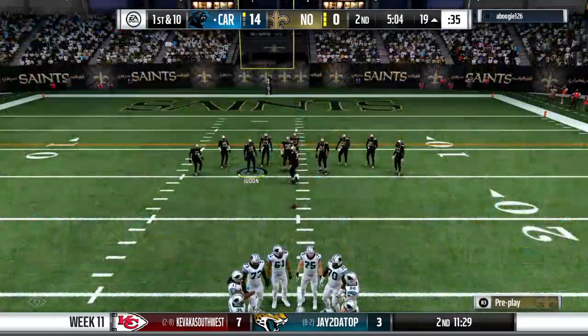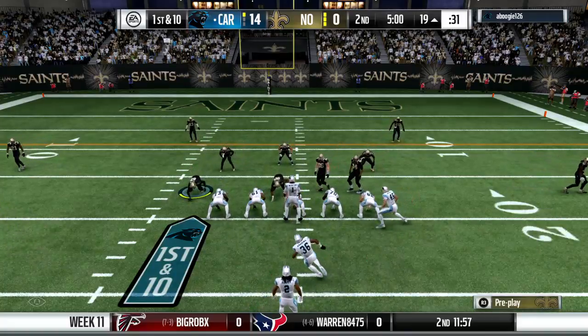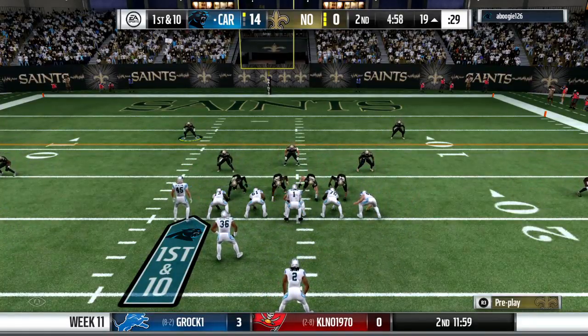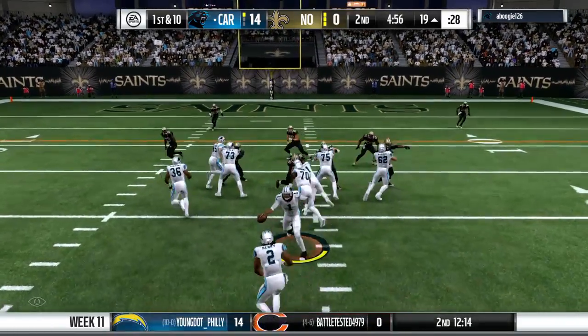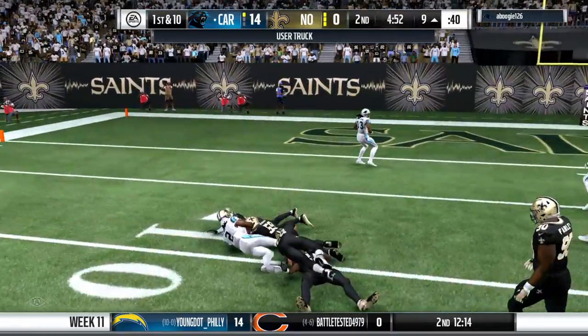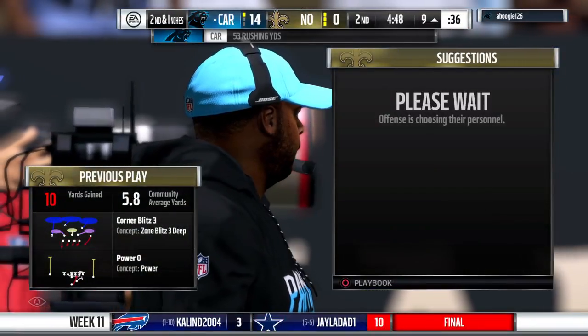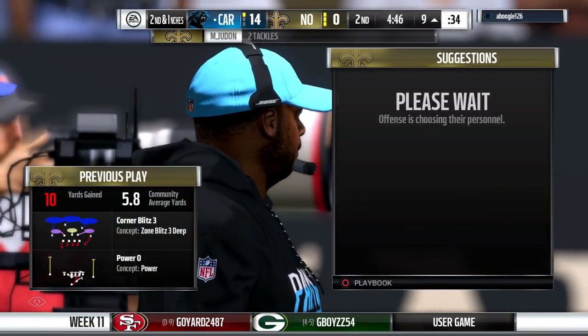Well, how many times do we say in this game that speed kills, and it does it in so many different ways? In this case, you got a back who's quick and shifty, can make moves, make people miss, but also gets to and through a hole before it can close down. That's some of the benefits of that speed, not just outrunning people in the secondary. That led to a really nice gain.